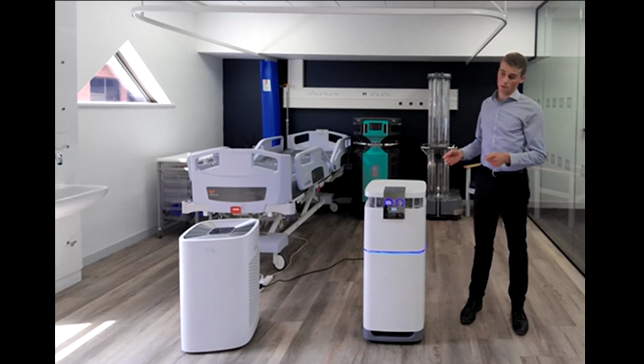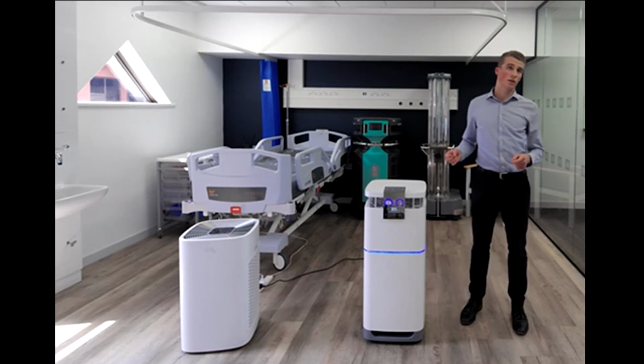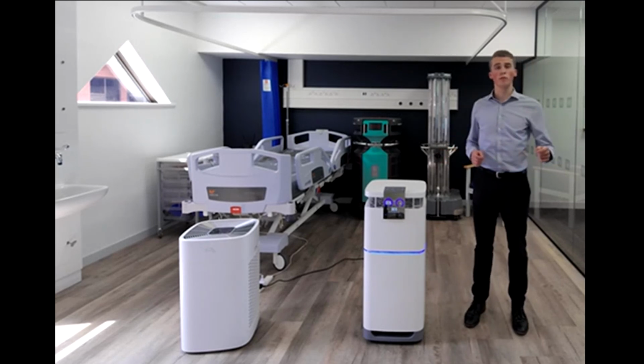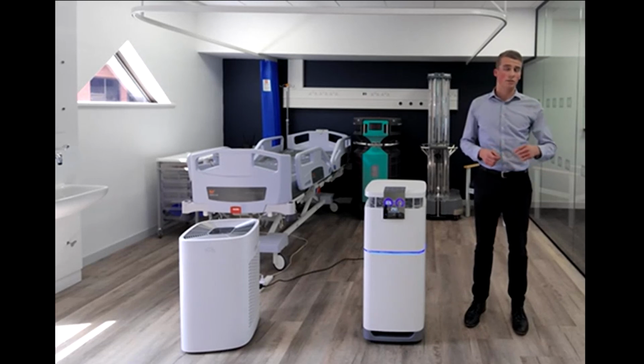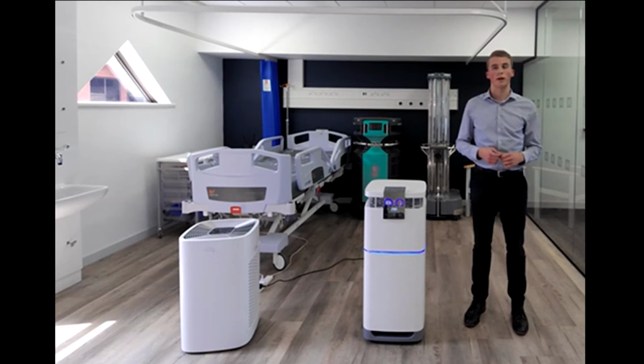Essentially, it's ideal and strongly recommended that we remove the equipment from the clinical area before we're changing any of the filters. And there are standard operating procedures that we can share on how it's best recommended that we replace those filters outside of the clinical area.